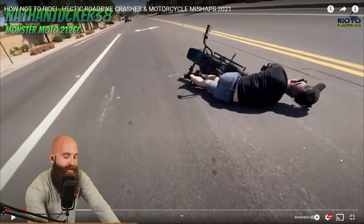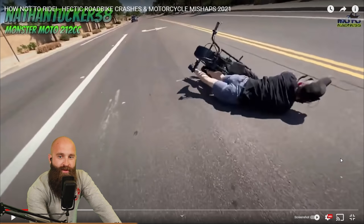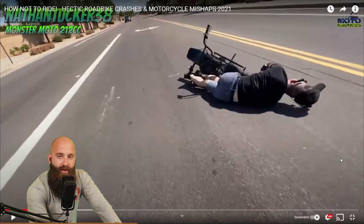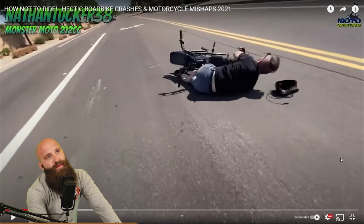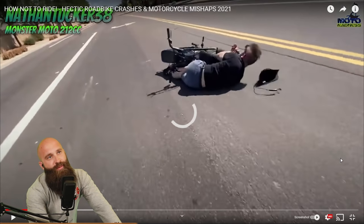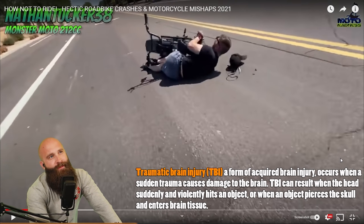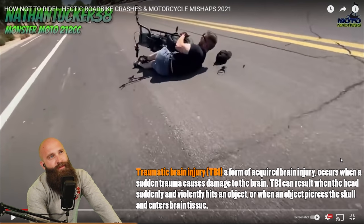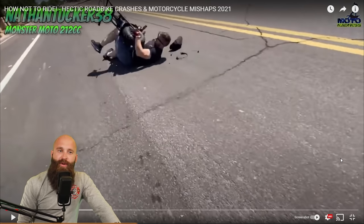Hopefully you don't hit your head. Let's see if he hit his head. Oh, was that a bounce? No. So there's the right shoulder. I don't think he hit his head, thankfully, because you can easily get a traumatic brain injury from that. Dude's jacked though. He's like tackling the motorcycle.